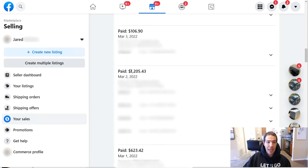But look, the day before that, $1,205. And the day before that, $623. So you guys can see two things. First of all, my client is making around $500 to $1,000 a day drop shipping on Facebook Marketplace. You can see it in real time. These are not screenshots. I'm scrolling through his store. The second thing you can see is, yes, this is working in March of 2022.